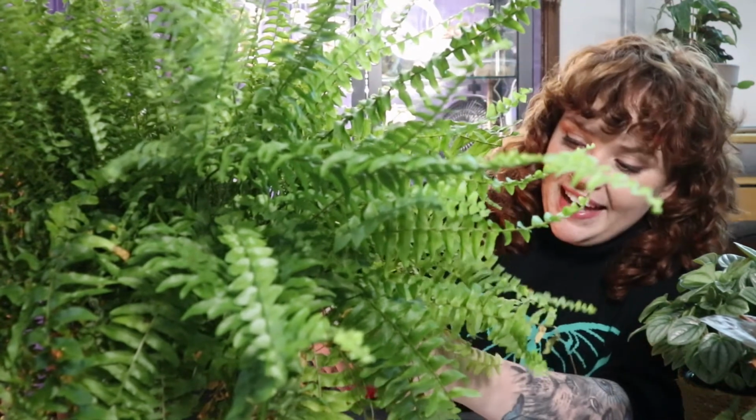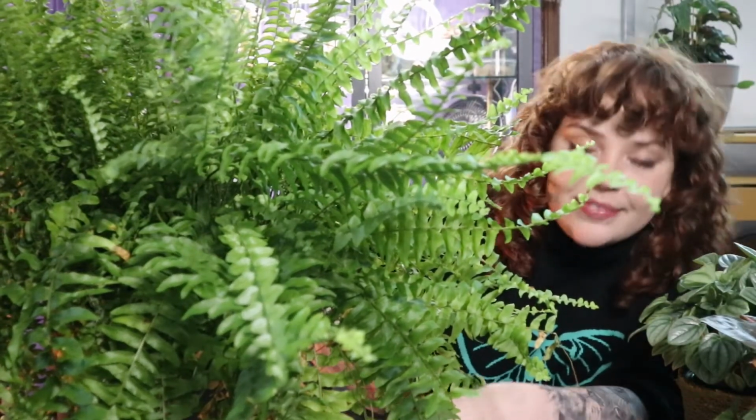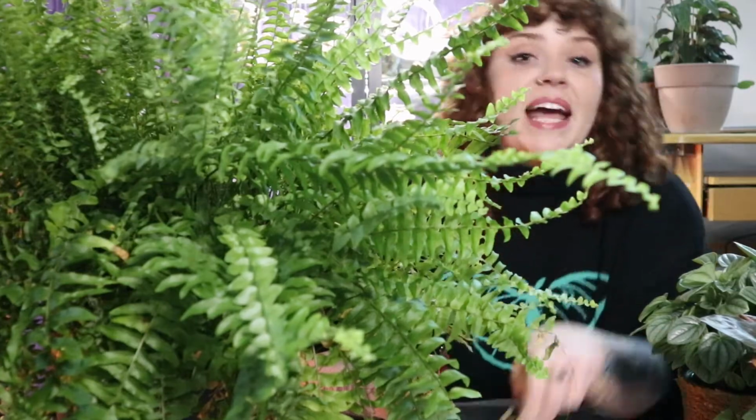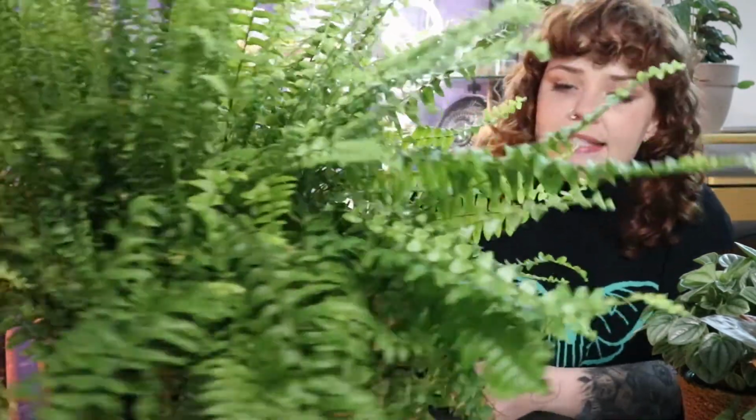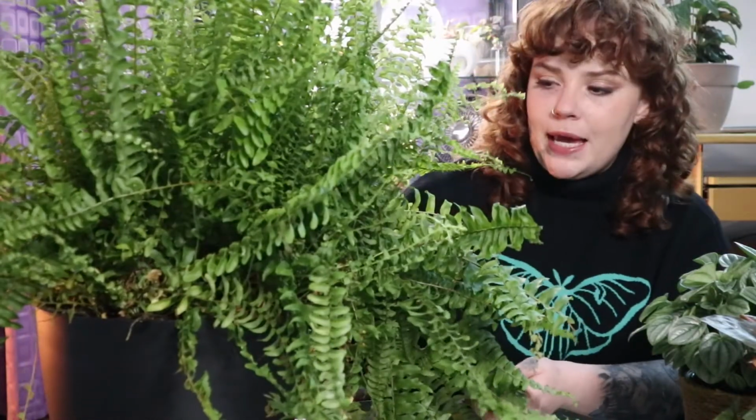It taught me quick smart, not quick smart actually, it took a couple of years, but eventually it taught me, hey, if you actually love this plant and you want to be able to look at it longer, don't water the plant. It's not ready. Let it be. Take a step back, find something else to do, and let your babies be.